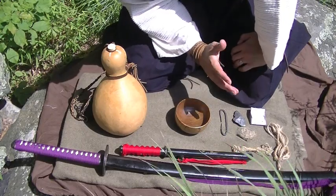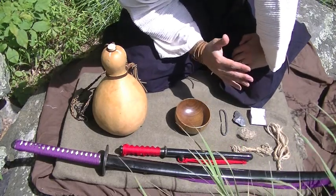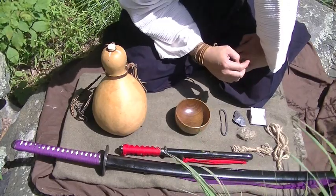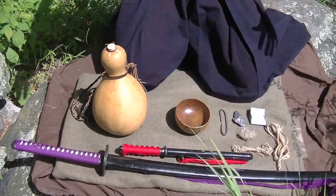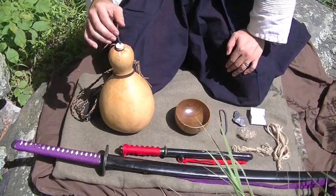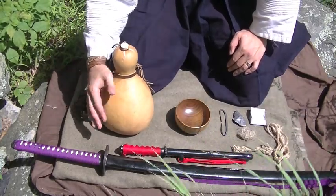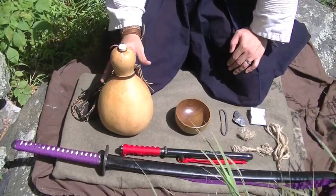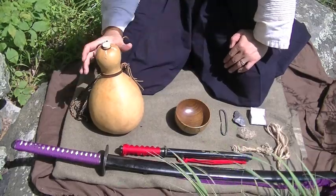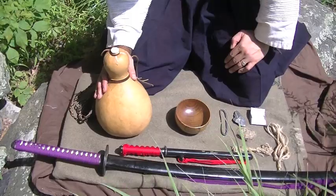And in that battle where Nobunaga's troops signal, a detached team is signaling with gourds, that was the sort of final confirmation of what type of water container they would carry to carry water over distance. Obviously, they can't disinfect water with this particular style of gourd, but they would be able to carry water over distance, and that would be their container.